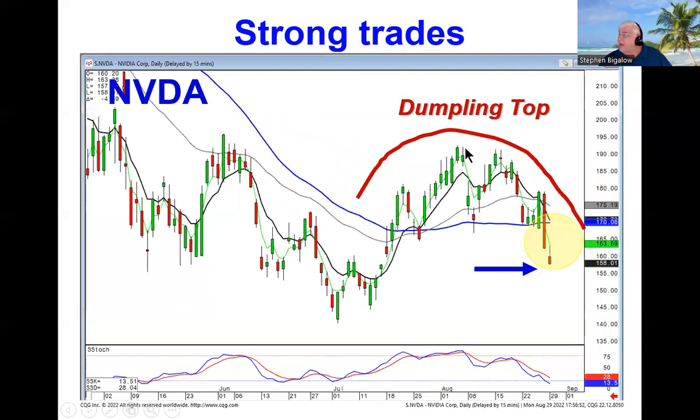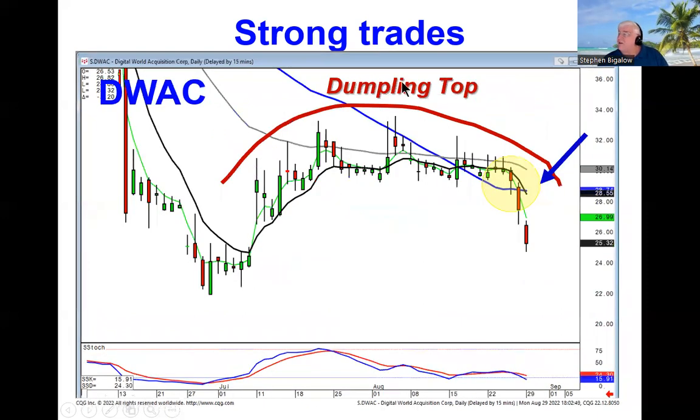So using the dumpling top, NVIDIA sold off today. You can see how this rounding top, the next price move could be down here and then possibly down into the trend channel. Knowing that there's a pattern allows investors to take advantage of not only the direction of the price move, but the magnitude of the price move. Dumpling top breakdown. You can see how they kept failing here at this level with the shadows to the upside. Probabilities are at least the first target in this area.